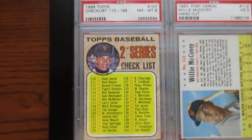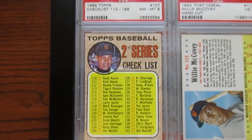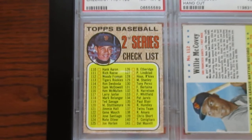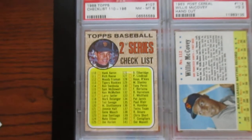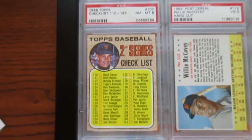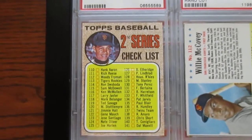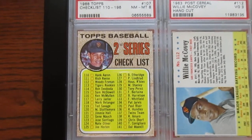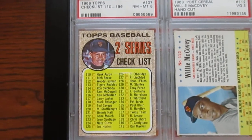Here's, of the cards I've got, this is probably the one I'm most excited about. This 68 Topps checklist with the Juan Marichal from my Marichal collection. Just a little historical background. Topps would actually use these to promote the next series. So you can see this is talking about the second series, so it's kind of giving a preview to the kids, hey, this is what to go buy next, so you can get these cards.